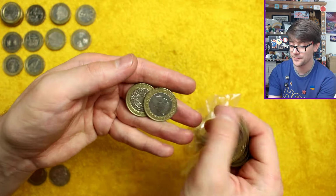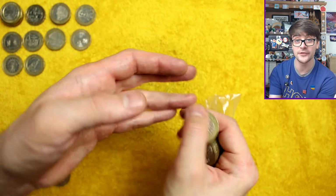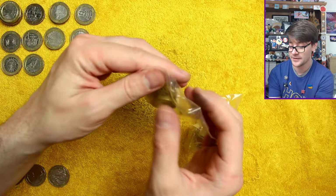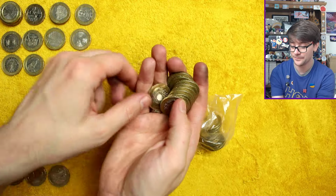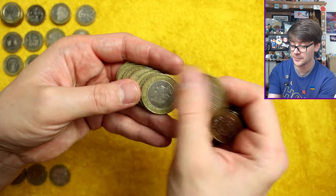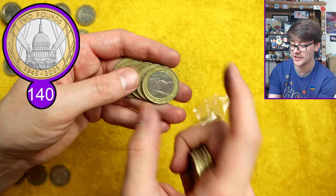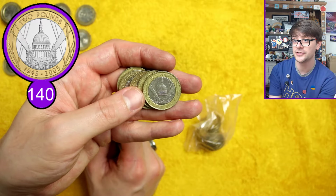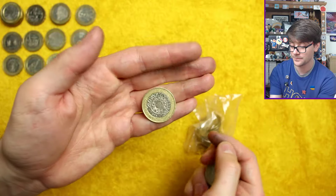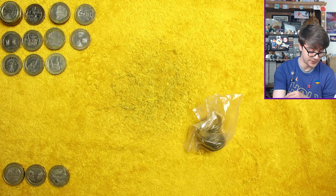The chance of doing so, pretty slim, but some people have done it already. I know of 2 people that have found the Lord Kitchener Mule error just in coinage, so if it can happen to someone else, it could happen to you, so it's definitely worth checking. There we go, VE Day Anniversary. As we know, very, very common coin. And that is the penultimate bag done.